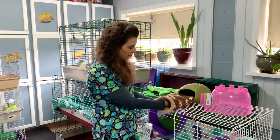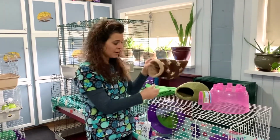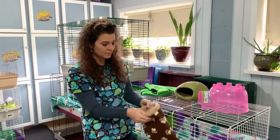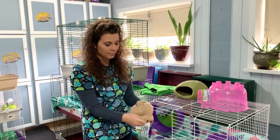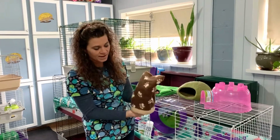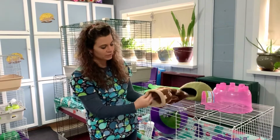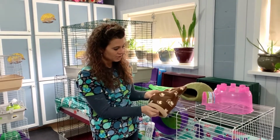That way the hedgehog feels tight and confined, but at the same time, when you go to get your hedgehog out of the cage, you can still pick up the sleeping bag and turn it out like this, kind of push from the bottom for Hedgie to come out, or you can let them slide out on your hand. Obviously its toys are going to slide out too, but this is a good way to get your hedgehog out of the cage.